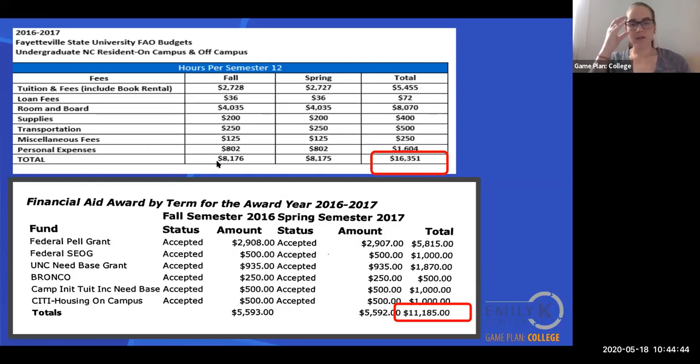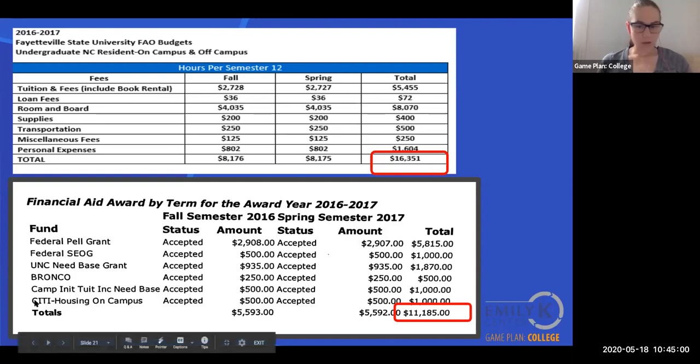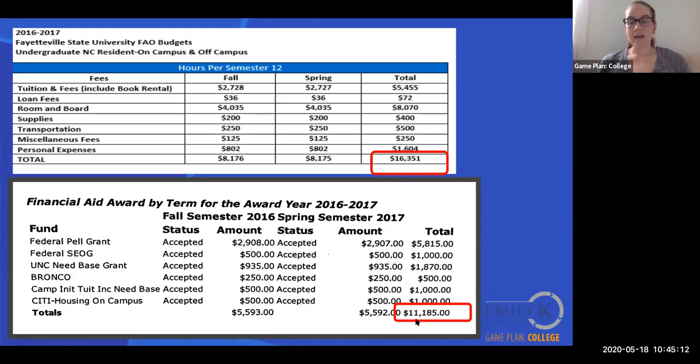When you're looking at your financial aid award package, you'll see grants. We see the federal Pell Grant, which you got from filing your FAFSA. That totaled $5,800. We see a couple of grants here. I actually believe these are all grants. So in grants, this student is getting $11,000. If you subtract the amount of free money this student is getting from the cost of attendance, they now only have a gap of about $5,000, which could possibly be made up for in federal student loans.